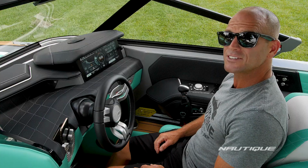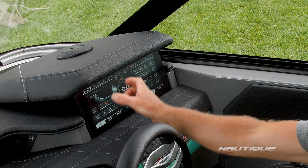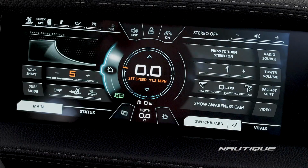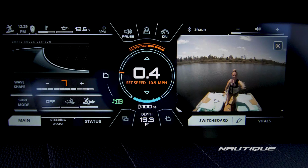The Link Pan Array touch display has a really user-friendly interface. We've got the main menu items on the left, and our vitals and switchboard on the right. Switchboard is a unique to Nautique feature that allows you to have access to your most commonly used items in an easy-to-access menu. This is also where you'll access your awareness cam.